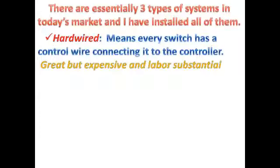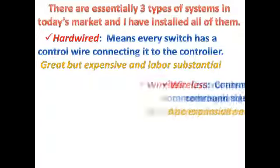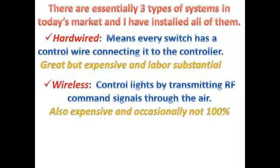Of course, there is a hardwired system. That means every switch has a control wire connecting it to the controller. They're great, but they're expensive, and the labor to install them is substantial. Wireless systems have come a long way. You control lights by transmitting RF command signals through the air. They're also expensive and occasionally not 100%.